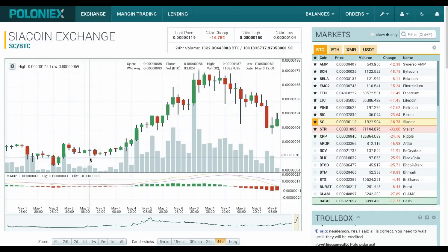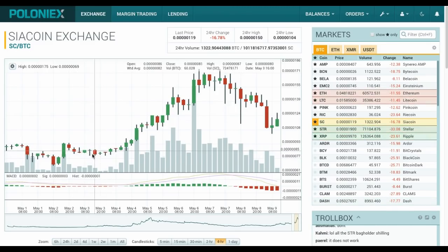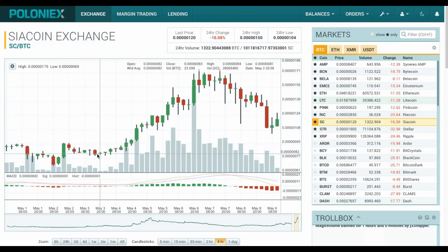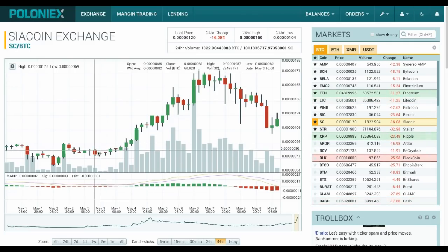So we were bottoming out here around about 80. That sort of coincided around about here with where I was saying, look, if it's a failed move, we'll see a fast move in the opposite direction. And we certainly have.